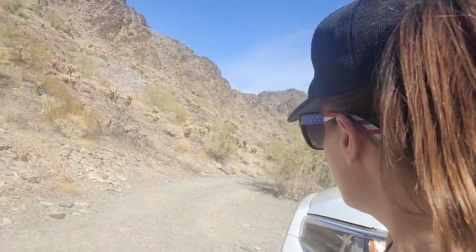Alright, we made it to the trailhead. I guess we have to hike straight up this mountain here, and then there'll be this abandoned beacon tower, and it's supposed to be pretty cool.